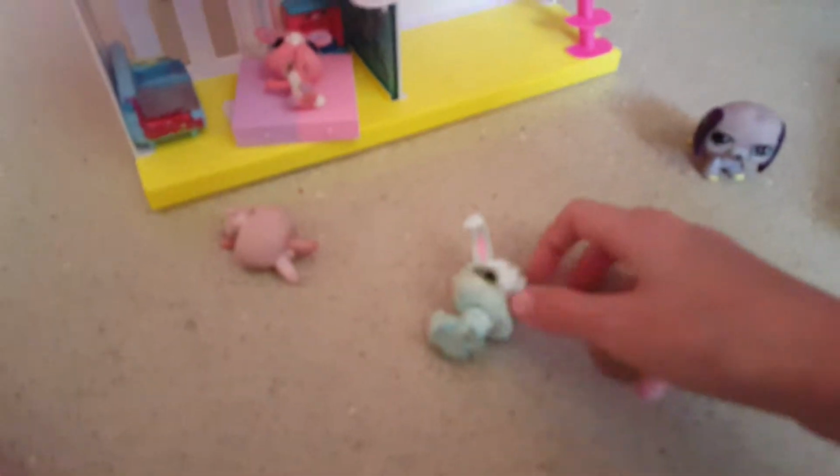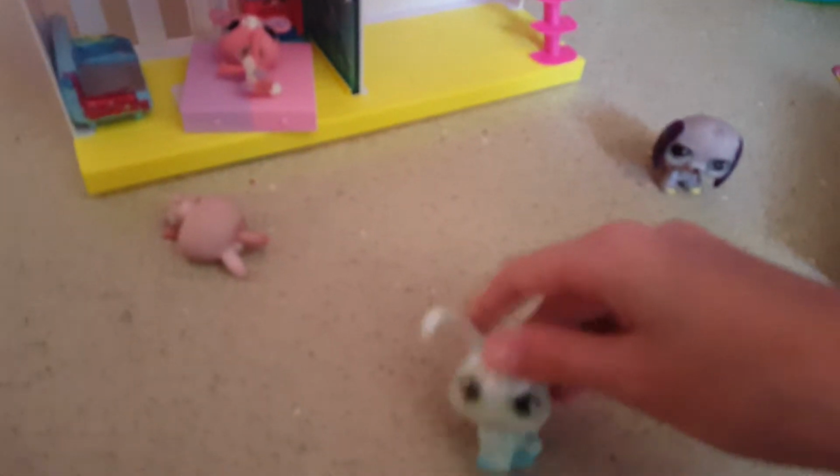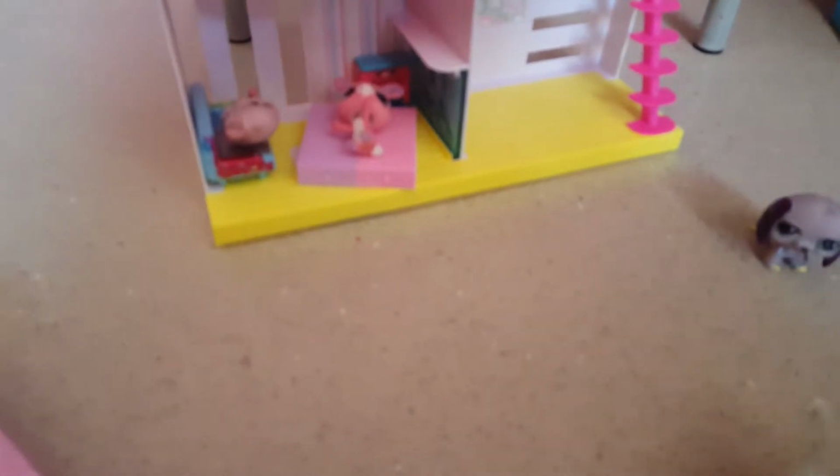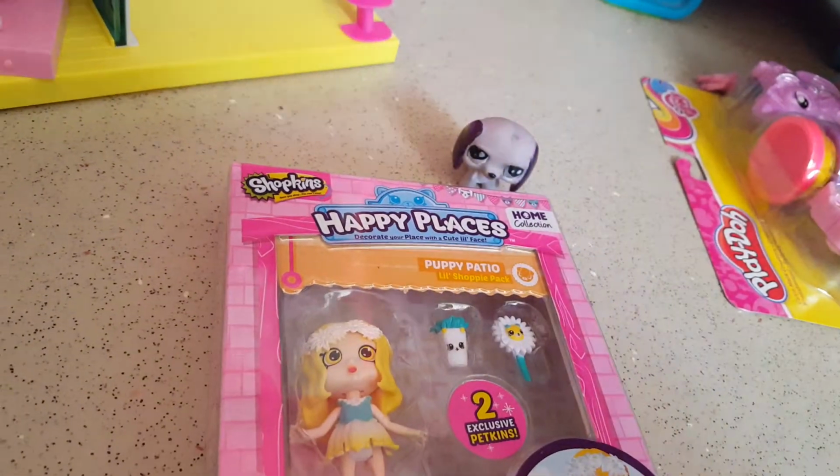Use blue identity color chains after a week. We were so amazed when he... Whoa, let's put her on the thingy. I put her on toys, little one. We bought you these pet pins. Doll and shop petkins set.